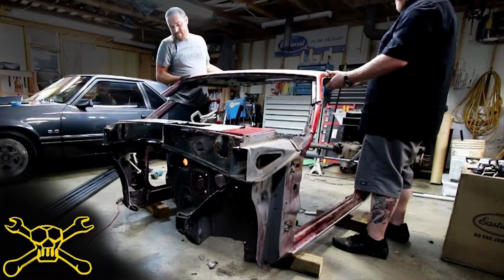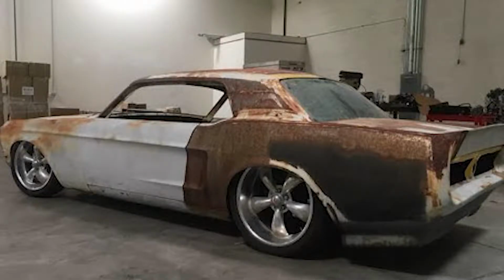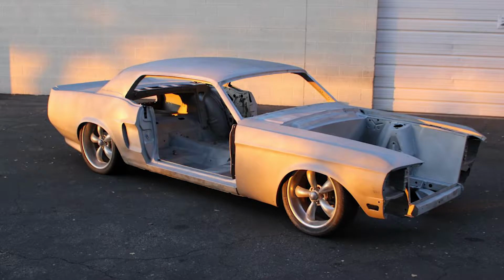I've had the car for about 14 years. We did a lot of work as far as the exterior is concerned, the chop, some of the other body modifications we can go over. That was all done probably about 10 years ago, and then it sat. Ran out of time, ran out of money, life came around and I had no time for the car.